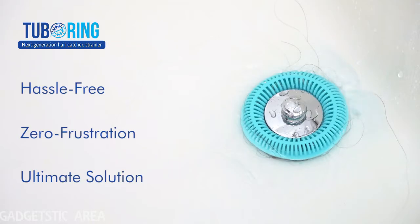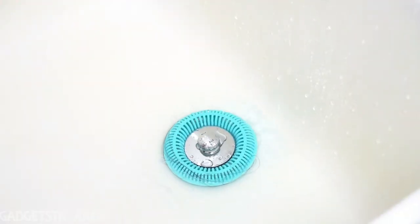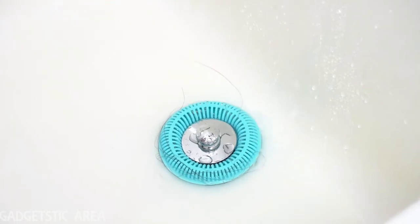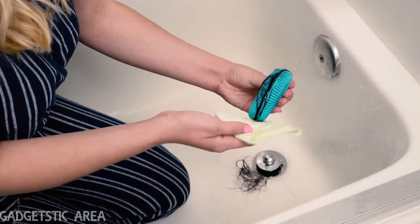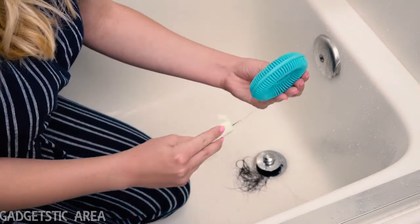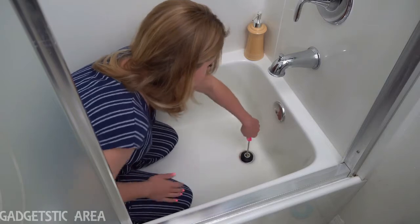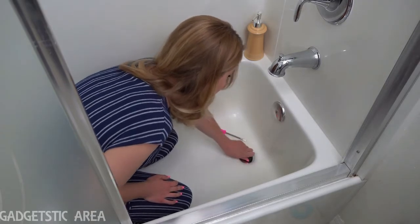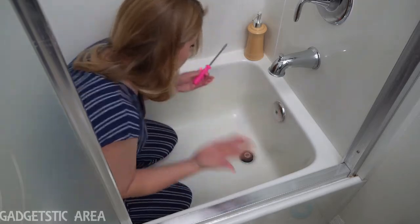Tub Ring is super easy to use. You put it on like this. Take your shower without any worry of getting your drain clogged. Take it off. Wipe the hair with the tissue paper. That's it. Yes, really, that's simple. No need for complex installation of multiple parts into your tub. No need of replacing your already functioning stopper with a new one just to make the strainer work.